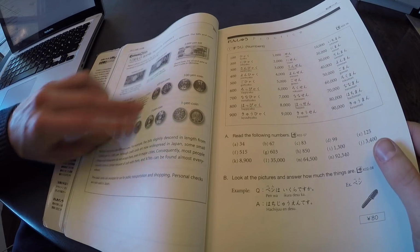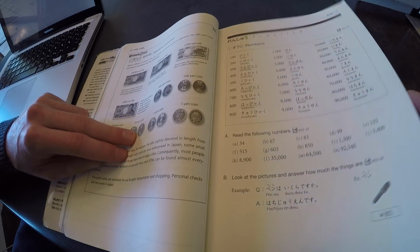Back to the book, there's grammar, and cultural notes to read. Stuff about Japanese currency is interesting, but nothing you have to make flashcards about. And then more exercises. So again, just skip all of this stuff.